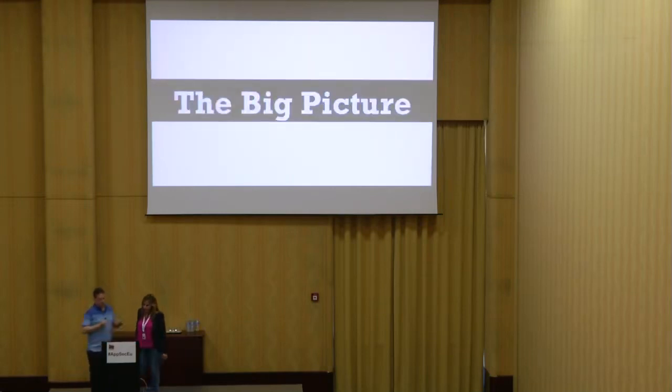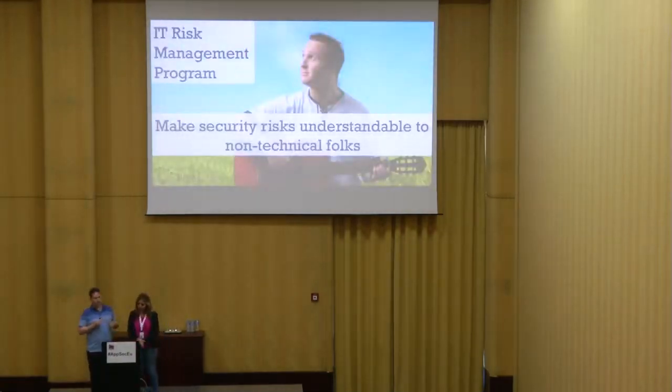Okay, so I'll talk about how all this stuff fits together, right? And I feel like sometimes this is the piece that is missing. We get so deep into the technical side. So I wanted to have a way to explain what technical vulnerabilities were to my boss and to other people, just so that they understood the risks, right?